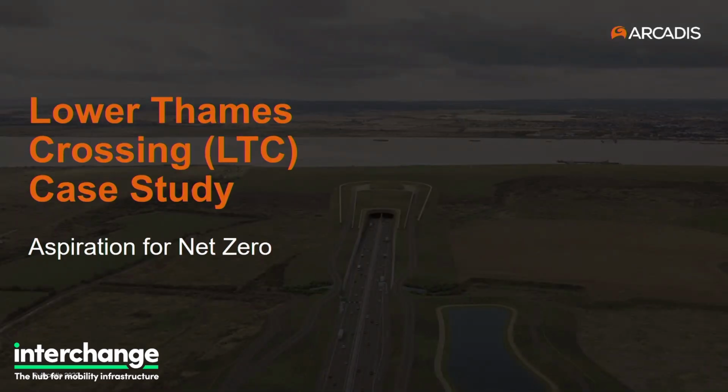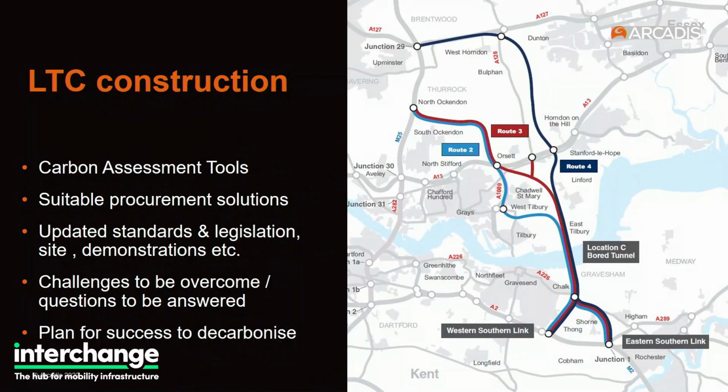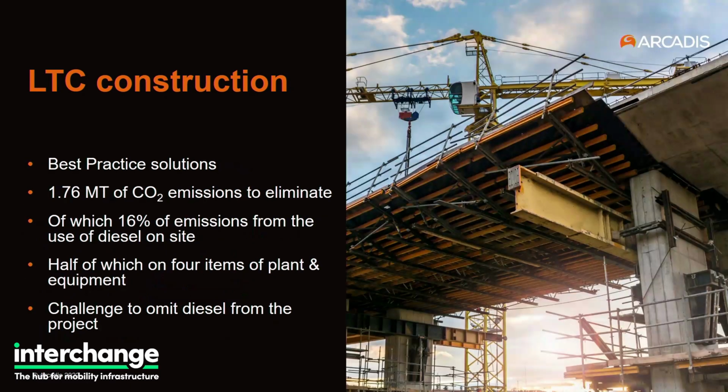So we'll take a brief look at Lower Thames Crossing, a case study for the aspirations of that major project to achieve net zero. The project used carbon assessment tools to assess how much carbon was going to be generated across the project, and looked at suitable procurement solutions to encourage that decarbonisation. There was the necessary legislation and updates required to tackle this, and there are other challenges to overcome and questions to be answered. But there is a plan there to help decarbonise.